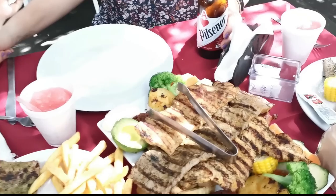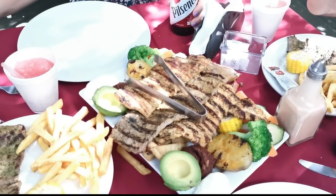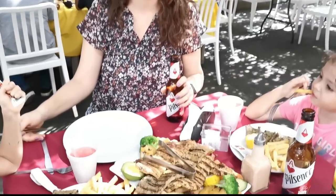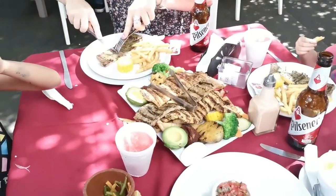This is the parrillada for two people. Gosh, that's a lot of meat. That's two people? This is the two people one? Yeah, this is the two people. It's good though. Yes. It is delicious.